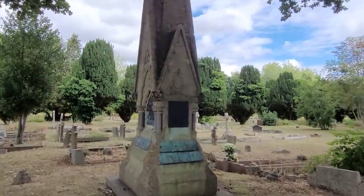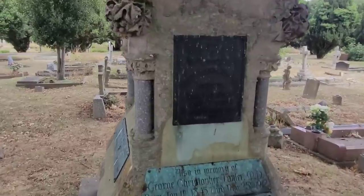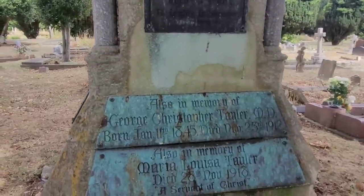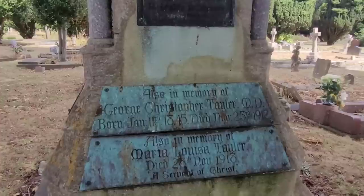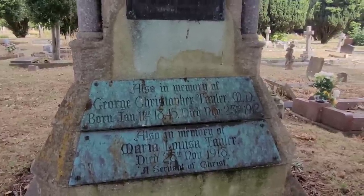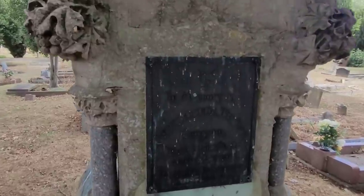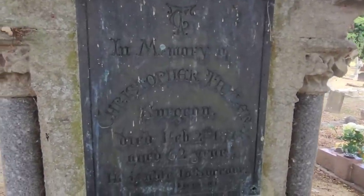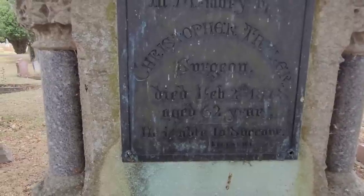Wow, look at the plates on this. George Christopher Taylor, MD, born January 1845, died November 1912. And Maria Louisa Taylor, 1918, a servant of Christ. In memory of Christopher Taylor, surgeon, 1873, aged 62.